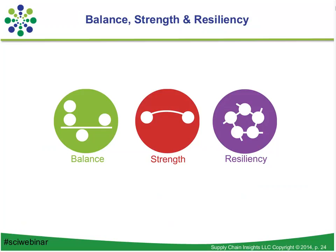So we went to Arizona State University and we said, how do we best determine in math a balance factor, a strength factor, and a resiliency factor? And so what we did was for balance at the intersection of growth and return on invested capital, we looked at the proportional difference of the points on the orbit chart, and we published this methodology broadly, and I encourage you to read the methodology and give us feedback.